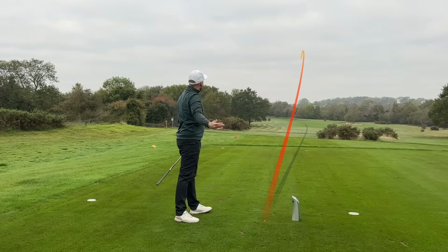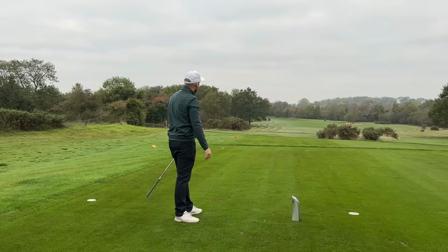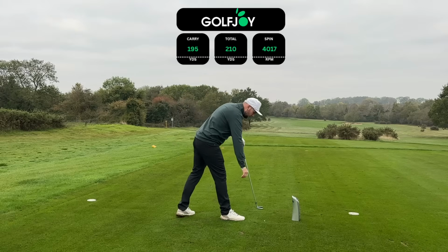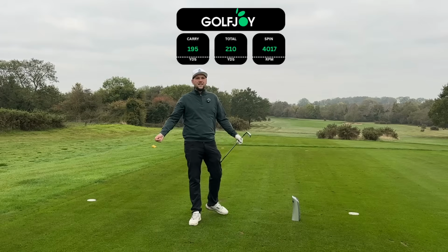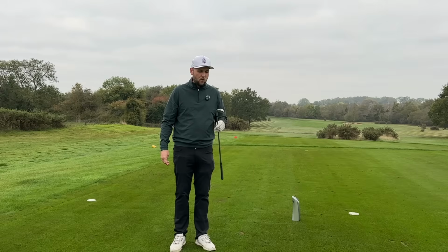We expect performance just like that. 4-iron there, straight down the left-hand side of this fairway, using the golf joy. That has carried 195. It has gone 210, which I expect from my 4-iron, especially on a cold winter's morning here in October, and it's around about 4,000 spin, exactly what we would expect from a Pro V1.